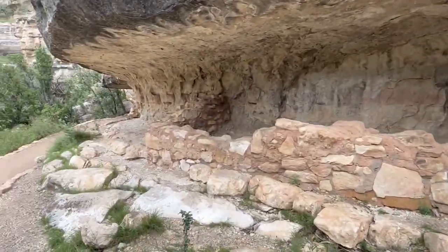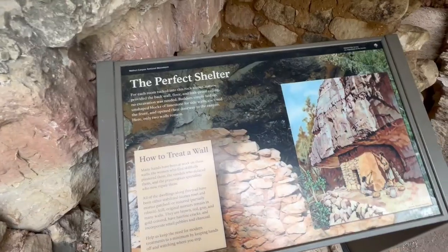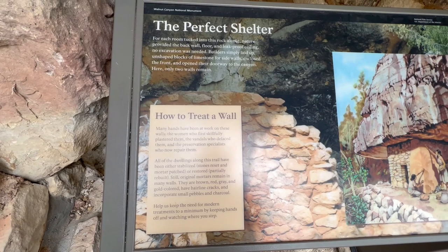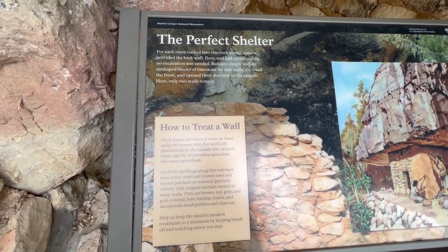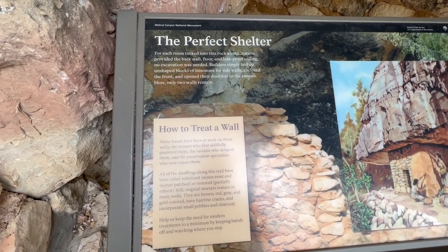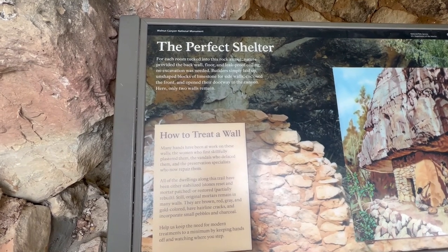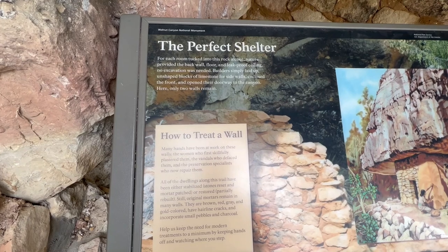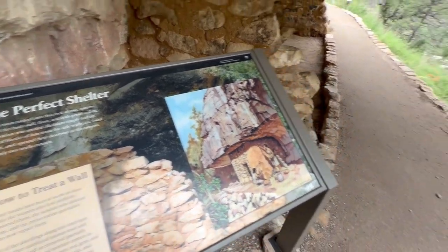Very informative here. Let's carry on. The perfect shelter. For each room tucked into this rock alcove, nature provided the back wall, floor, and leak-proof ceiling. No excavation was needed. Builders simply laid up unshaped blocks of limestone for walls and enclosed the front and opened their doorway to the canyon. Here, only two walls remain.